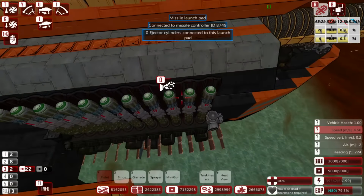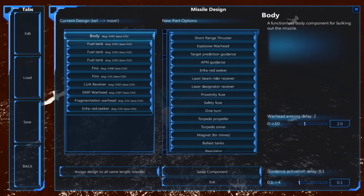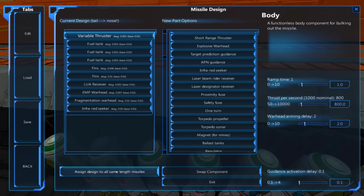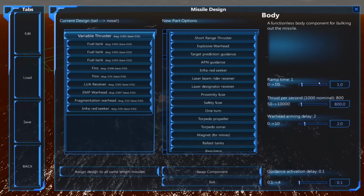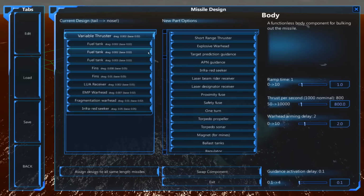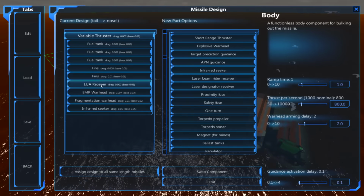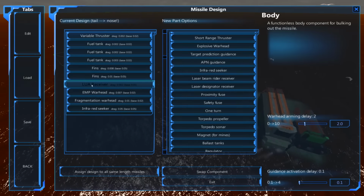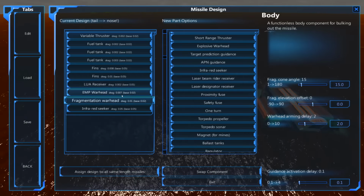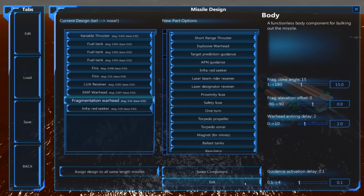Now there are also missile systems. If we take a look at these, they are variable thruster. Ah, crud. Hang on. I just changed the weapons. One sec. There we go. All right. So variable thruster, just set to 800 thrust. So, you know, they're going to be a little bit slower than average. And three fuel tanks, couple of fins. We do have a Lua receiver. I don't know what kind of Lua code these are running. I'm not quite sure. They do have an EMP warhead and a frag warhead set to a rather low cone, a cone angle of only 15.